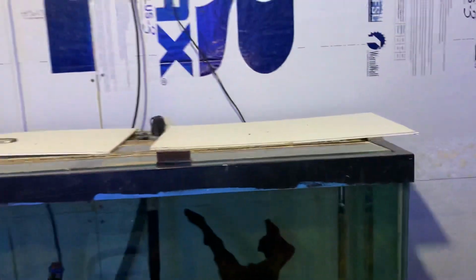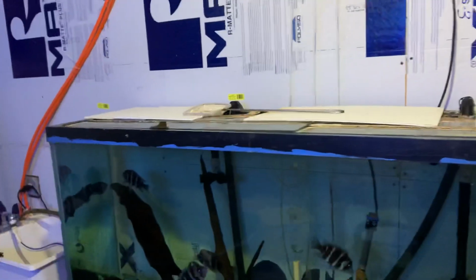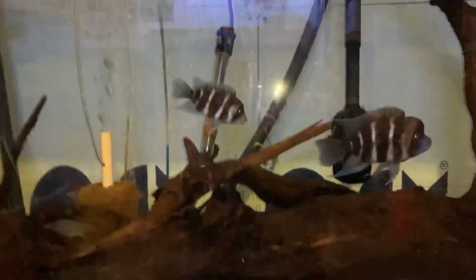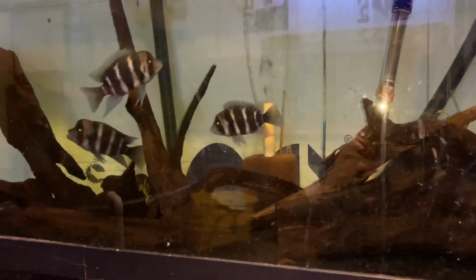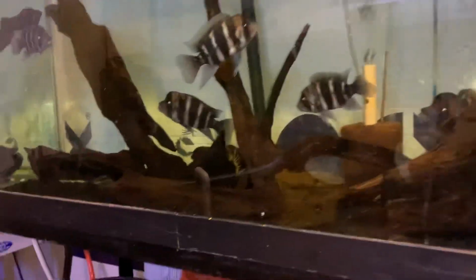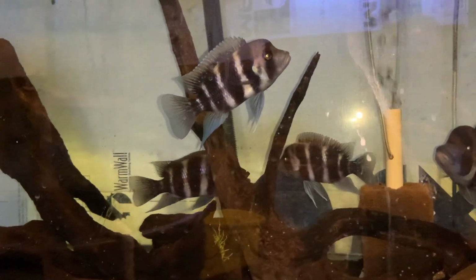Now these fish over here are blue Frontosas, also from South America. Look at these guys. I think the smallest one is about 5 inches, and the largest one is maybe 8 or 9. I don't want to spook them because I got this light on the camera. But look at that beautiful fish.